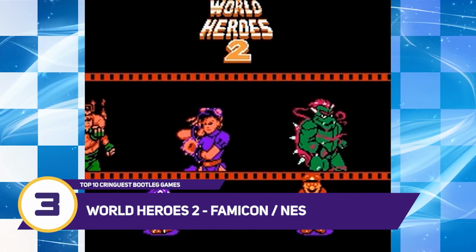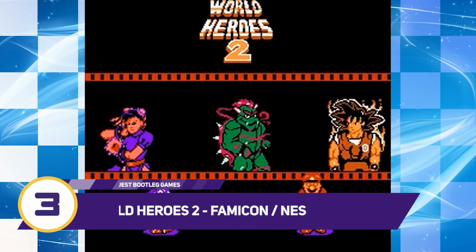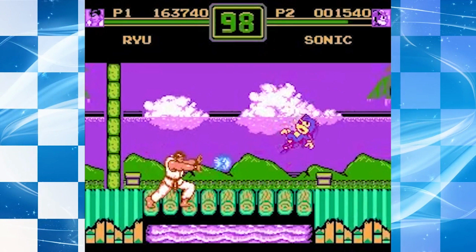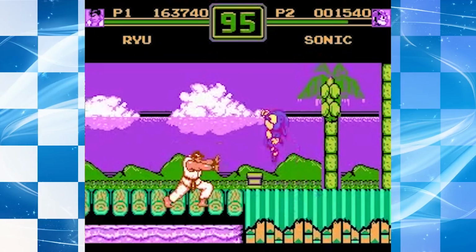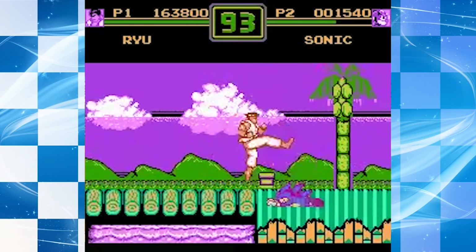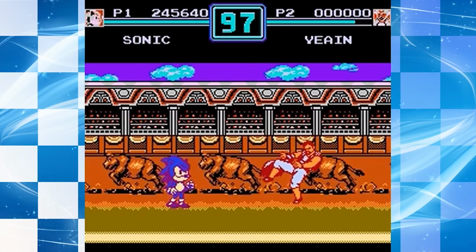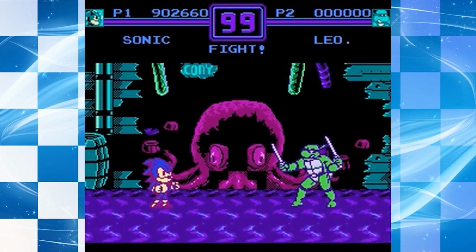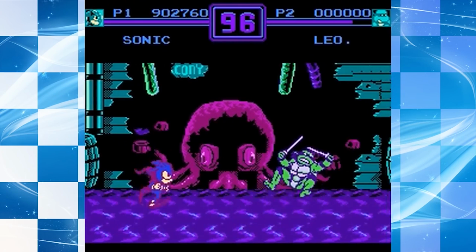There are a lot of games that have characters from different franchises in the same game, but World Heroes 2 takes it to a different level. While having Mario and Sonic in the same game is not unique, the game also has characters from Street Fighter, Final Fight, Fatal Fury, Dragon Ball, and even Leonardo from the Teenage Mutant Ninja Turtles.